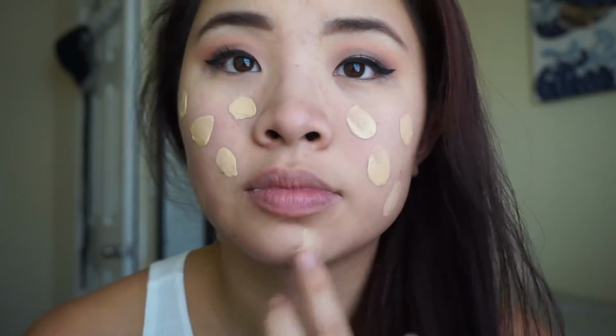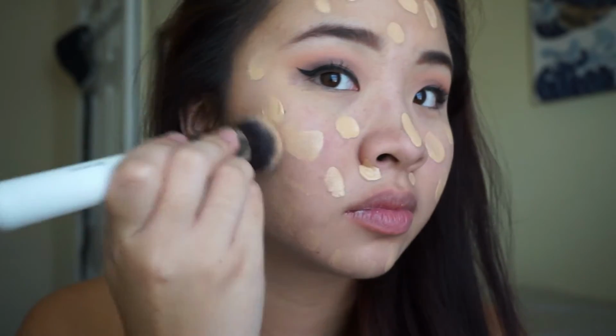To get the most full coverage foundation, I use this Morphe brush, and there is no number on it, but it was in the contour set and it's got all the foundation all up in it, so I really need to wash this brush. This one I've been using a lot lately. It's very dense, and the denser your brush, the more full coverage you'll get. What I do is I don't exactly buff it in, I'd rather just press it in. So I'll place the foundation all over my face in little spots, like kind of like a Dalmatian. And then I'll take this brush and I will dab it in, and it will blend out perfectly, and it will add coverage just by doing it like that.